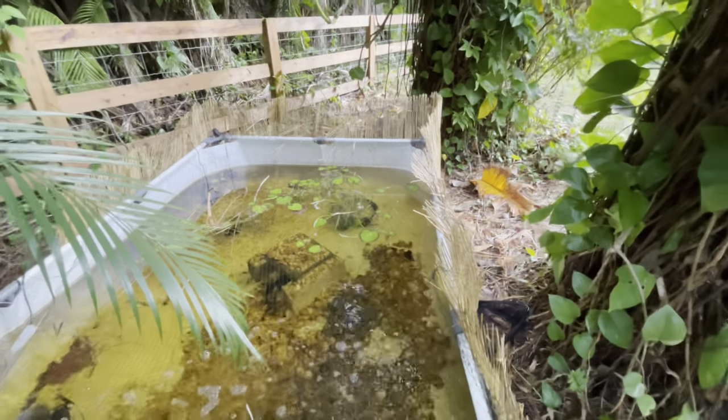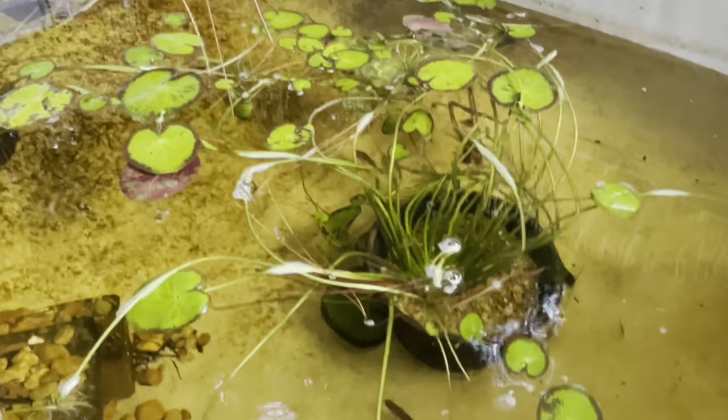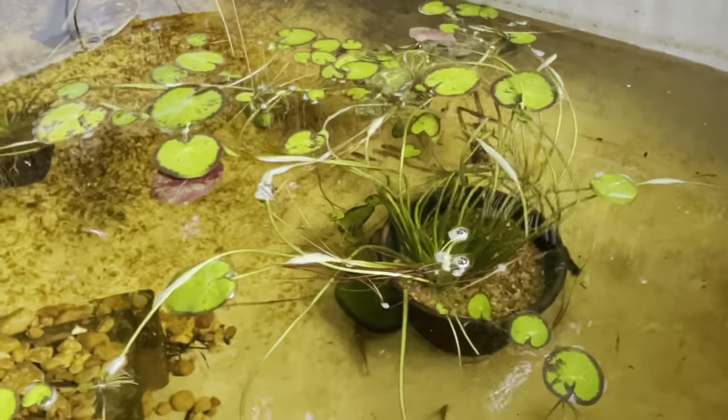The African cichlids and Paku are actually mingling right now. I'm watching them. Look at them over there. The albino Paku's with them. That's so sick.